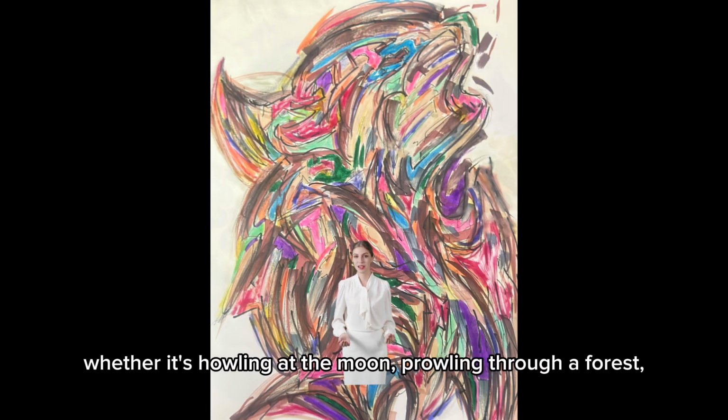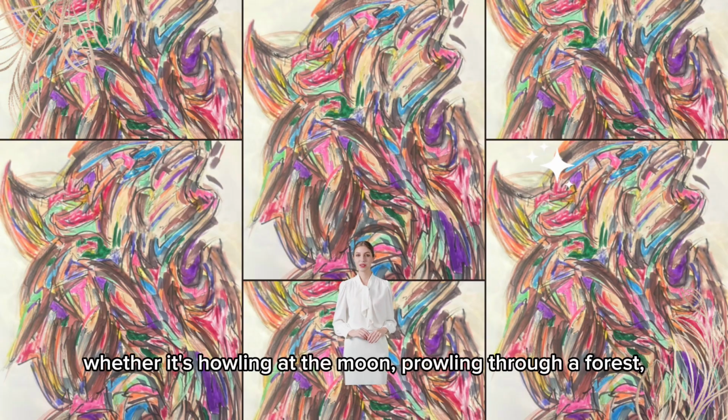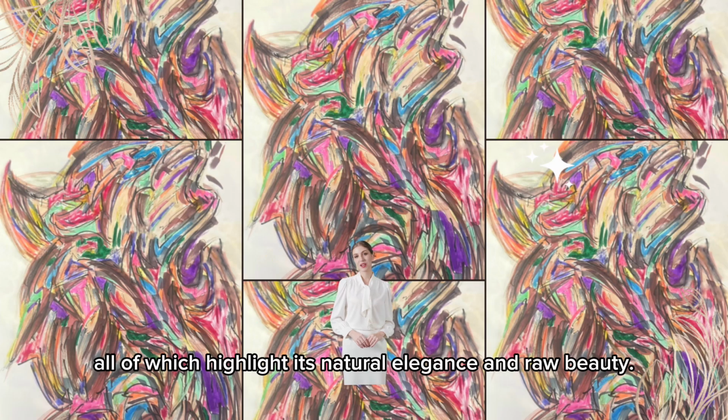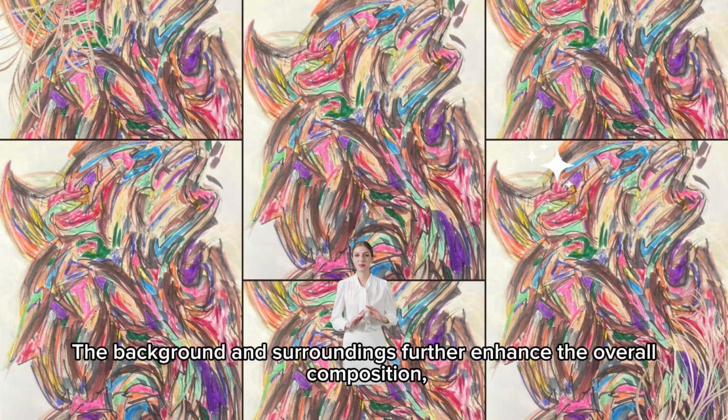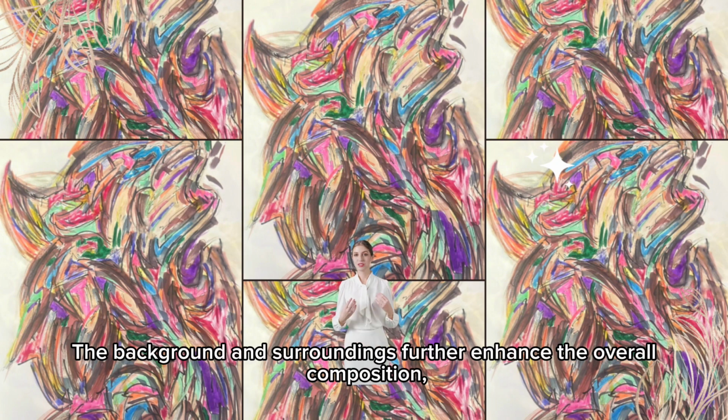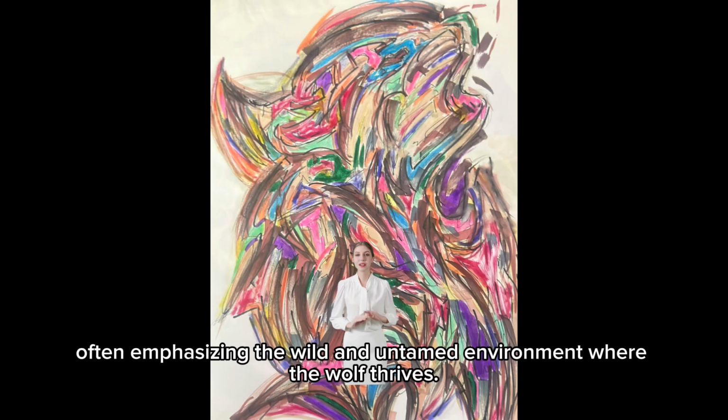Whether it's howling at the moon, prowling through a forest, or standing atop a snowy cliff, all of which highlight its natural elegance and raw beauty. The background and surroundings further enhance the overall composition, often emphasizing the wild and untamed environment where the wolf thrives.